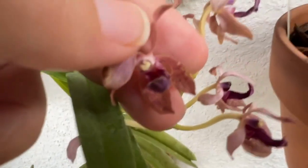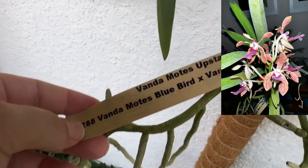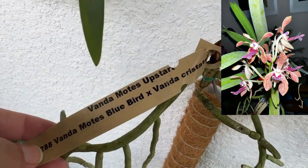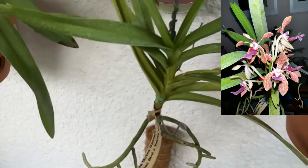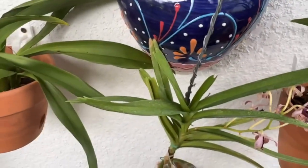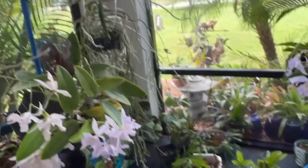Also got this cute one from Moats. Flowers are on the way out, but again, I'll post a picture of it when it's fresher. So it's Vanda Moats Upstart, is what this one is. And then trying to think if there's anything else. I think that's it.